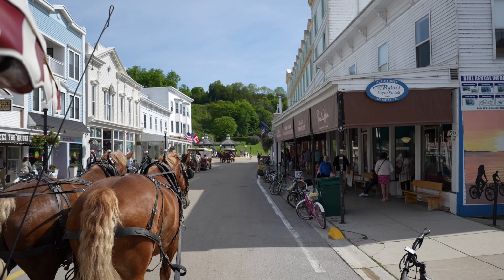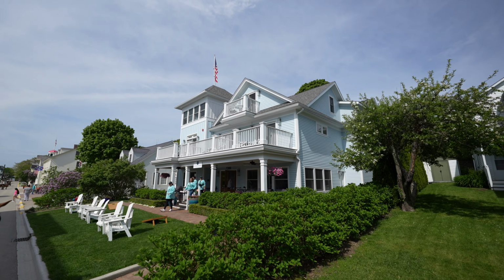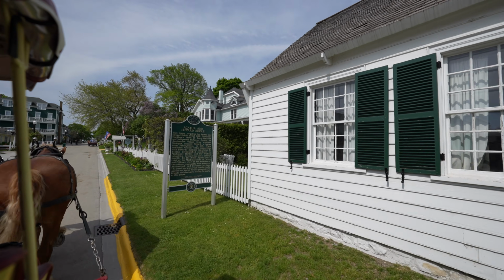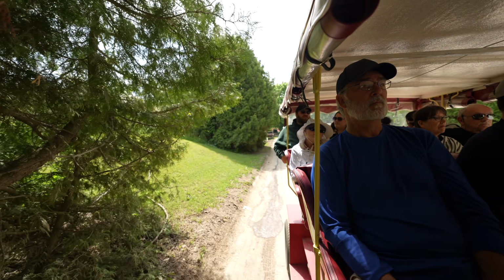Here's how the carriage tour is laid out. First, you make your way through the streets of Mackinac up to Surrey Hill Museum. Along the way, you'll see many different historic houses, museums, and even get to go by the Grand Hotel.